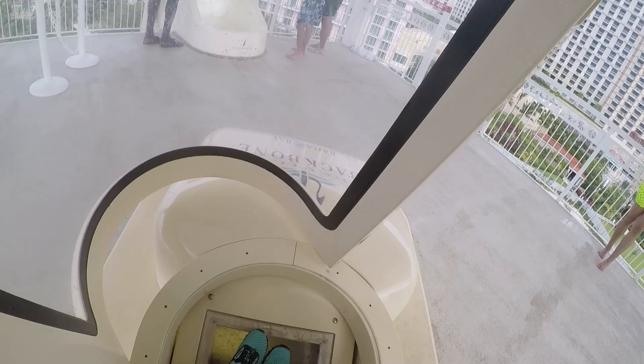Cross your legs, keep them up on the back. Like this? Yeah. Okay. And then all the way down? Yeah. Okay. Good to go. All right. Thanks. All right.